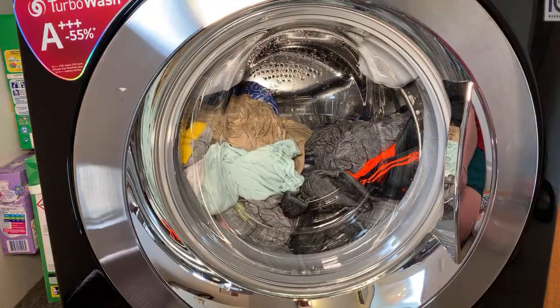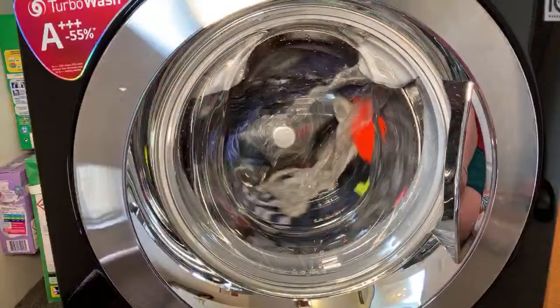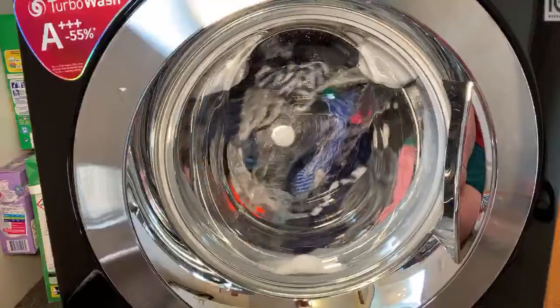Mark, I admit that I sometimes use these low temperatures, short cycles. The 14-minute cycle is handy for my work uniform. Yeah, I can see that, because you'd only be chucking in a few things for your work uniform.